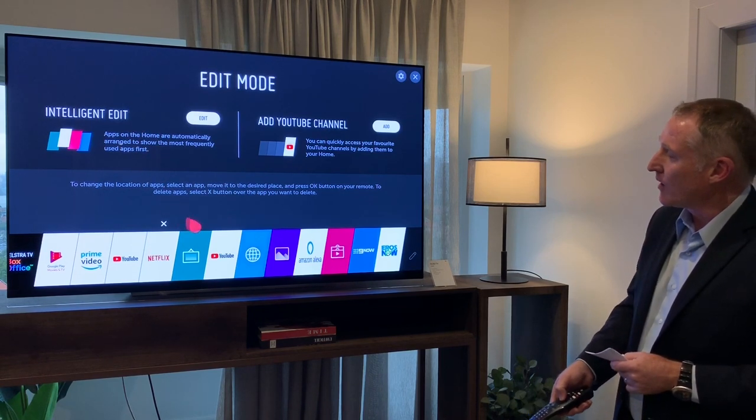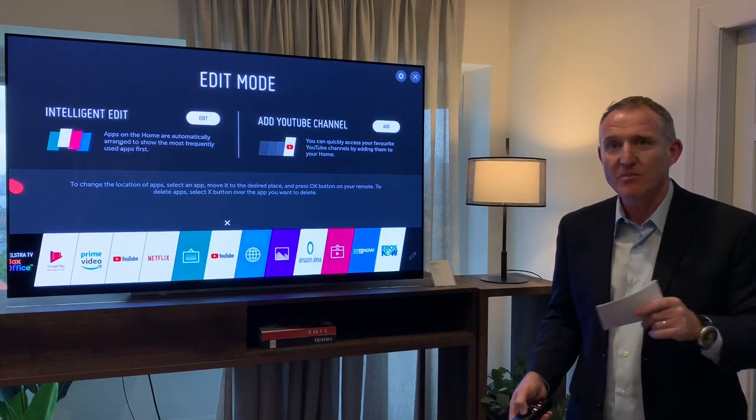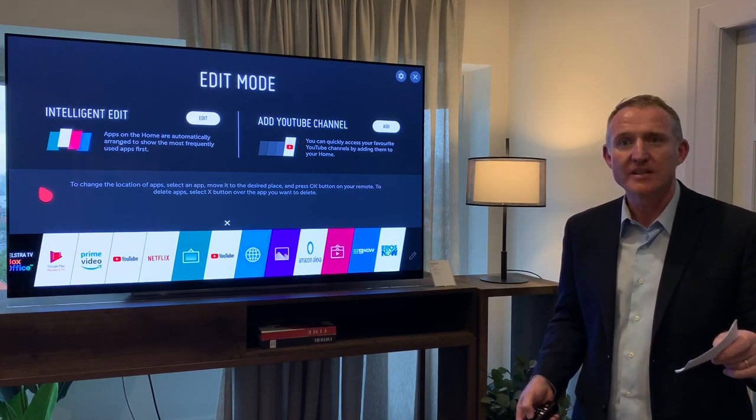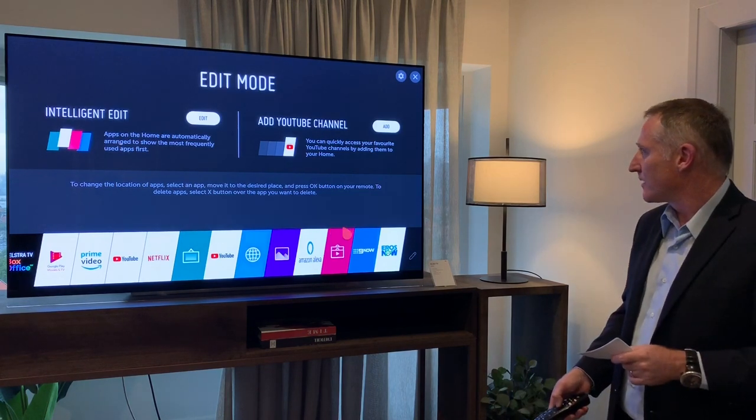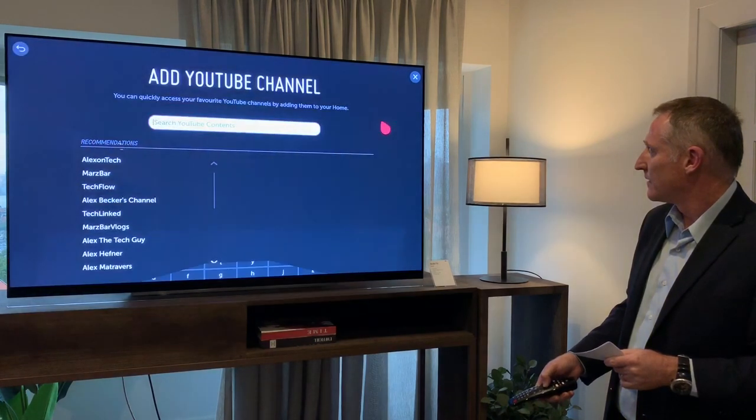Also, we can manually move these tiles around, but we can also do intelligent edit, which means it will actually move the tiles based on what we're actually using on the television. So, how do I? Just click up that again. And again? Yep. I believe it should.